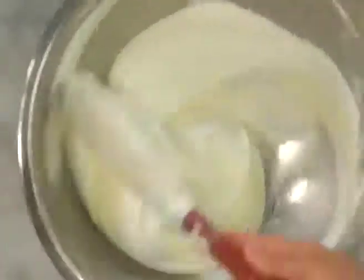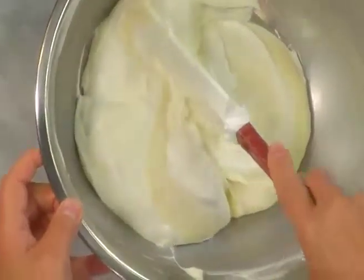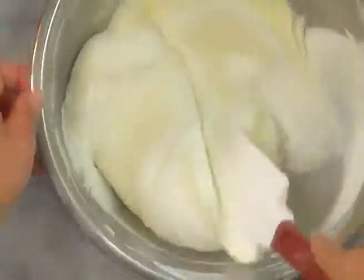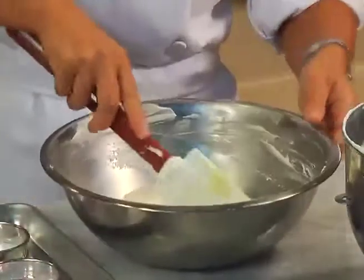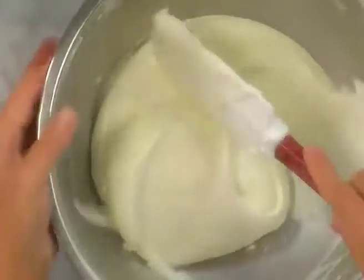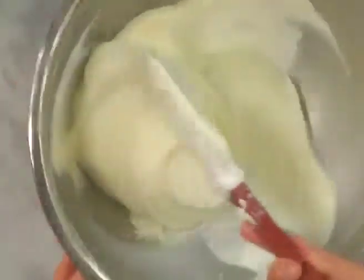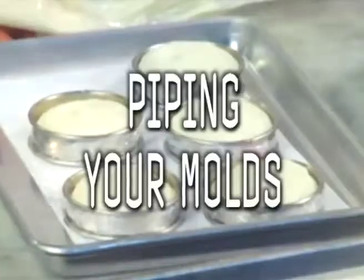So now I'm folding, and for the proper folding procedure, you should start from the center of the bowl and fold out while you're moving the bowl. And then just wipe the sides down. You never want to whip it or stir it because you're going to lose the air. Now you have your mixture and it's ready to be piped.